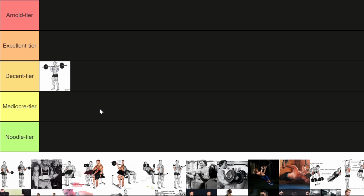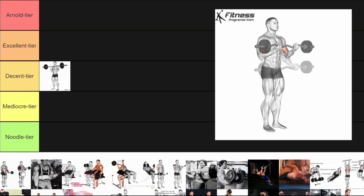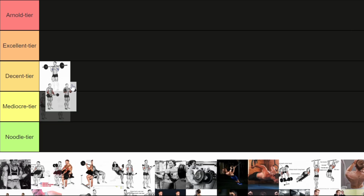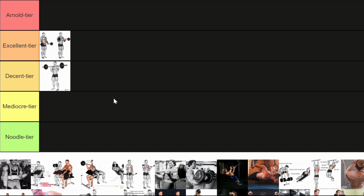And when it comes to better alternatives, I believe that the next movement, the easy bar curl, is one because the bar was created with in mind the idea that you are going to do curls with it. So of course, it's going to be placed higher. It's going to go in the excellent tier. I recommend anyone to do curls with an easy bar. You will find that not only is it easier on the wrists, it's also easier on the shoulders because you can go with a close grip and it's much more comfortable. The bar, again, was created with that in mind.